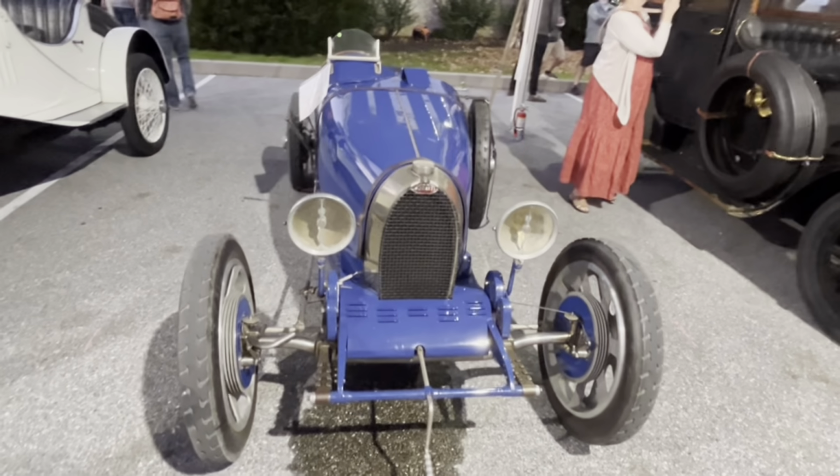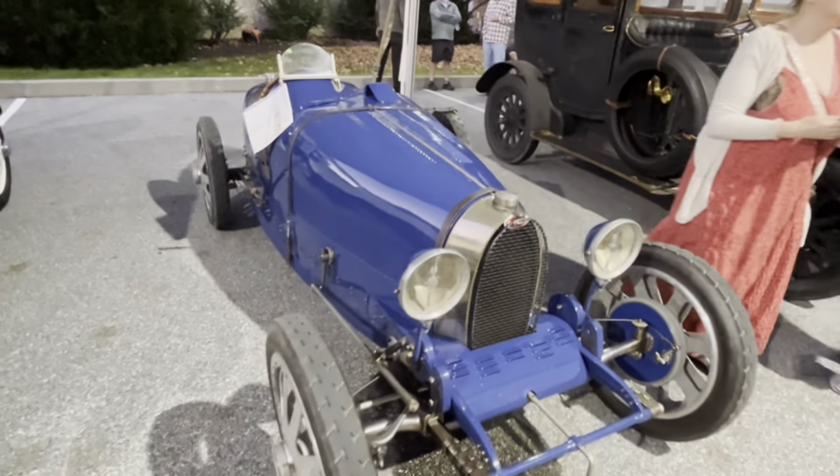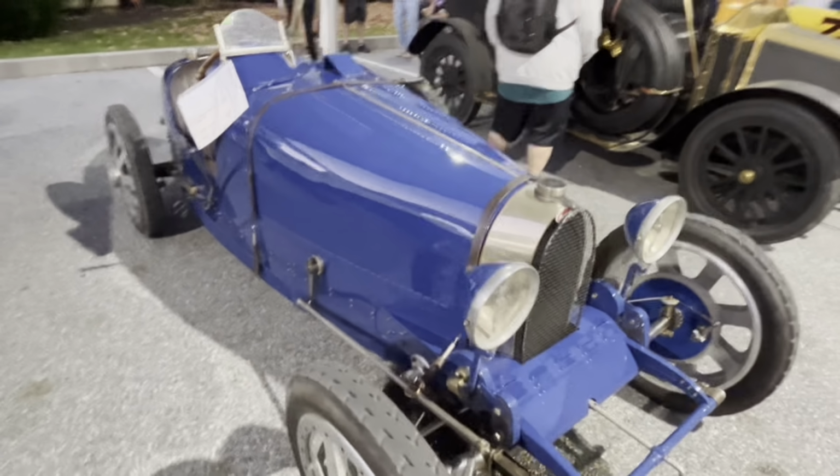You should recognize this grille shape. That's a 1926 Bugatti Type 35A. The Bugatti Type 35s are a legendary race car.